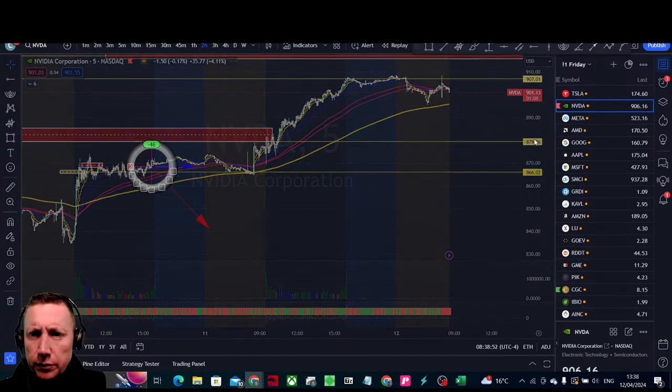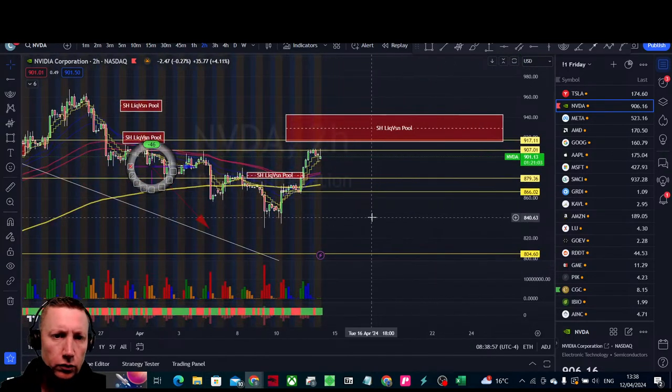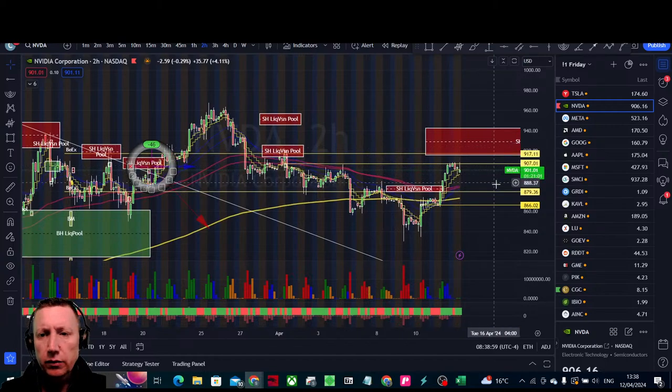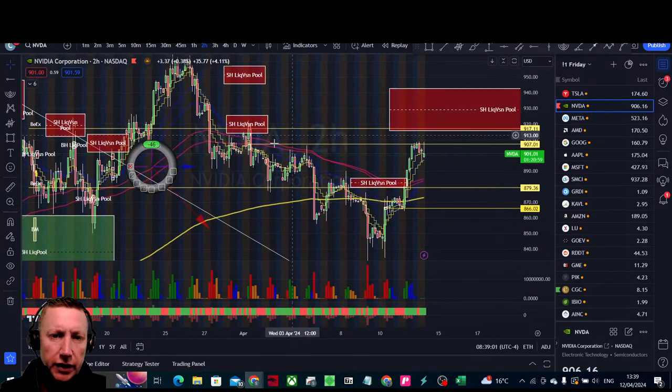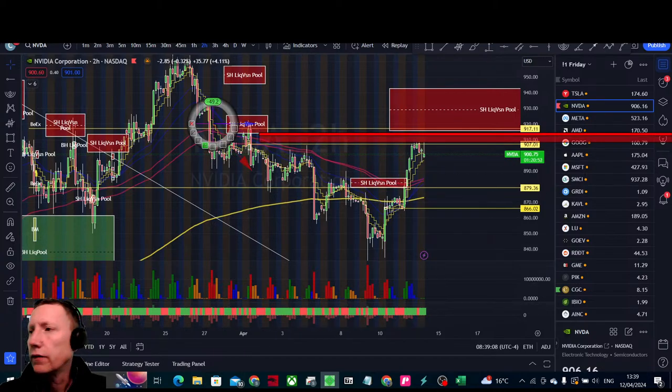Back out on the 2-hour. So yeah, just explaining how we are checking that. So again, every one of these swings down, you're trying to track to see if you can get it all. Yeah, very, very bearish still on the NQ and the S.